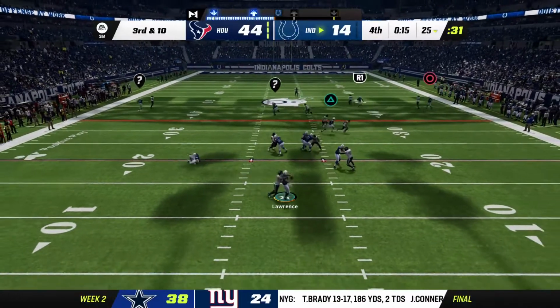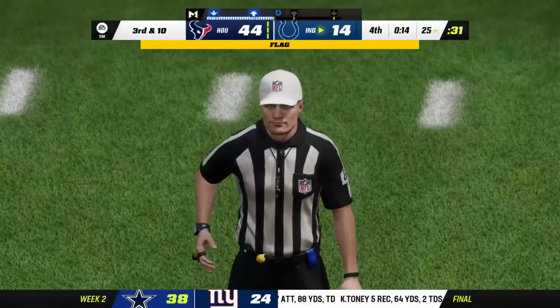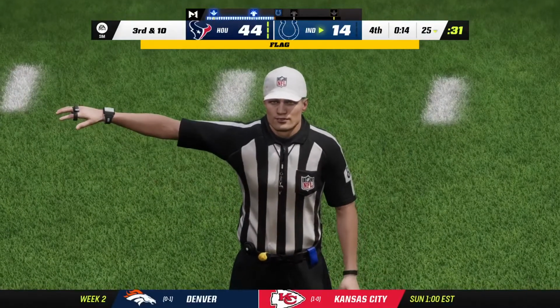Lawrence. The pressure gets to Lawrence, and he'll go down. Holding, offense.